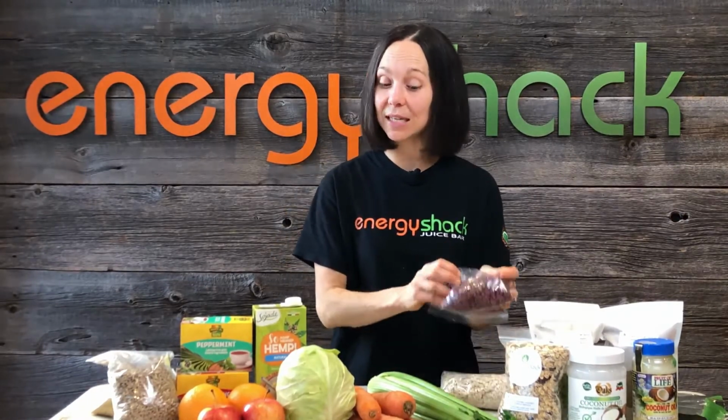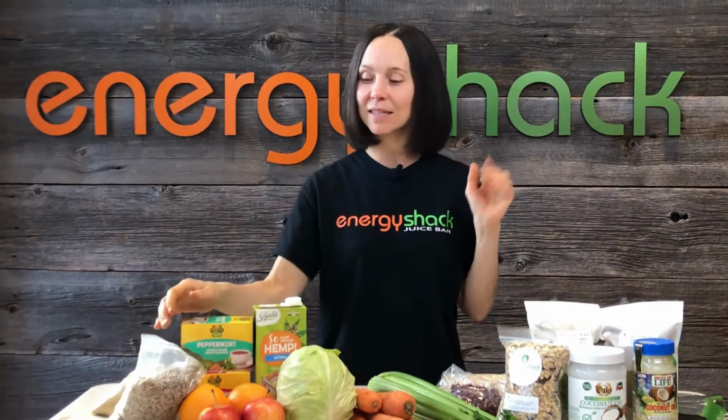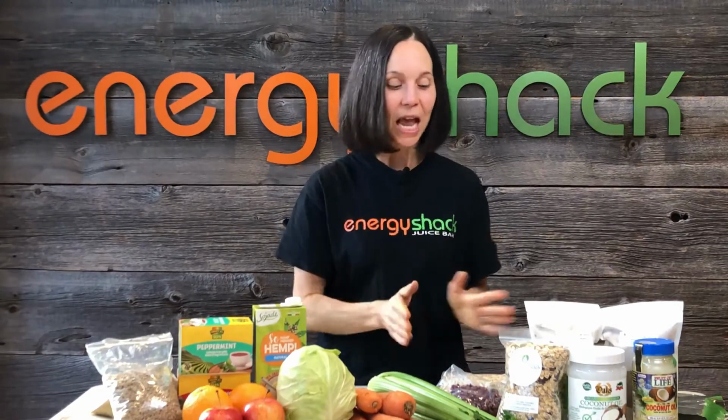And again, if you're part of our membership program, I'll show you how you can take these kidney beans, these carrots, these sunflower seeds, and make this delicious sunflower, kidney bean, and carrot meatloaf that has no meat in it, but is super delicious.